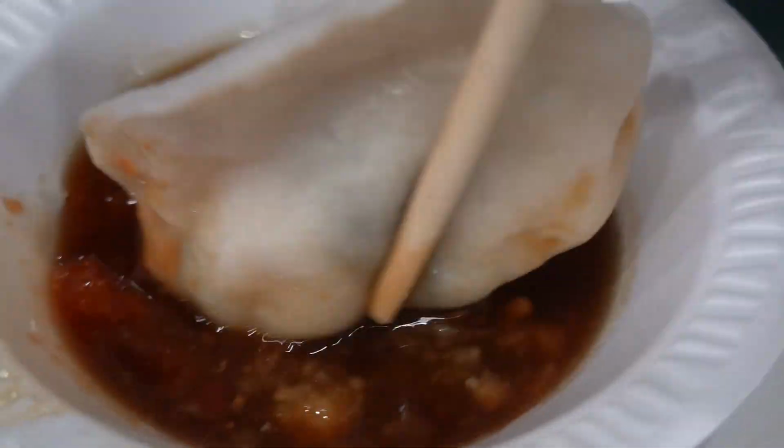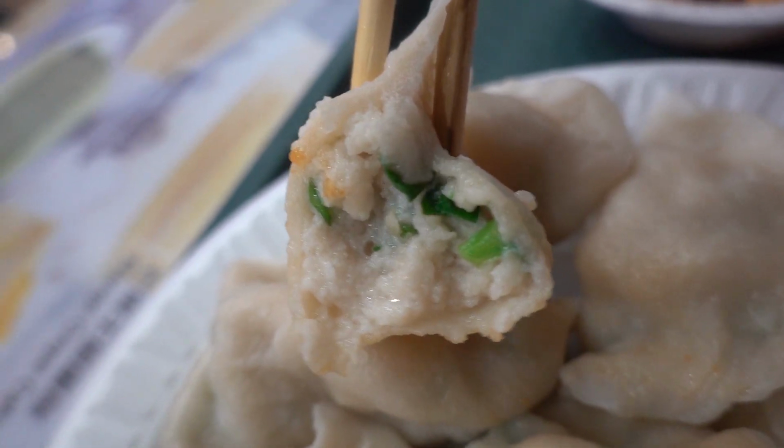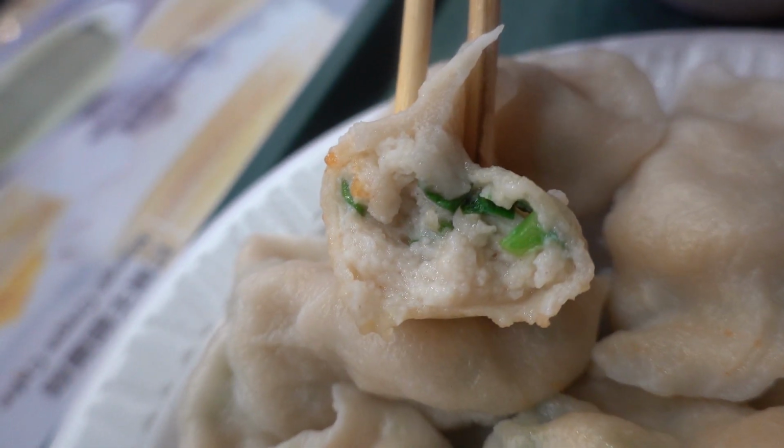Oh, I just wish it had some hot oil. Oh, it's a good dumpling. Just a gorgeously clean fish flavor, so incredibly tender, with just a slight crunch from the onions.